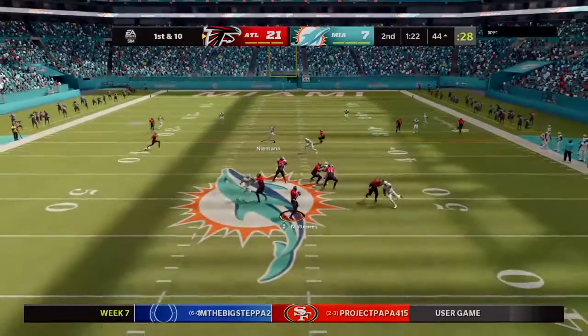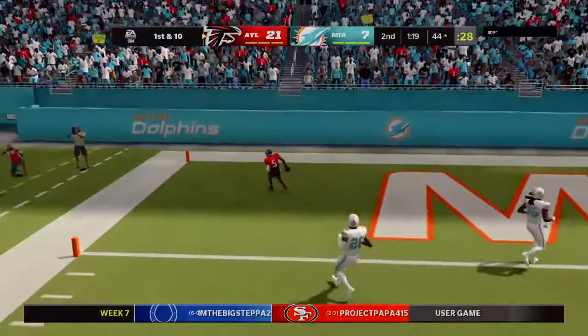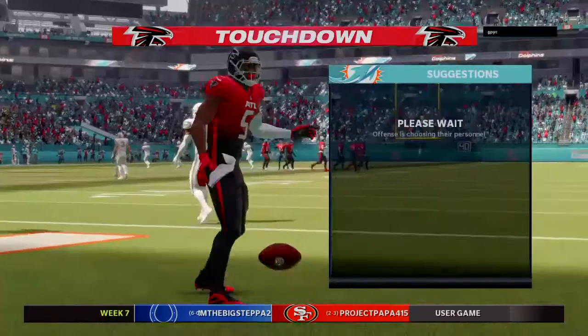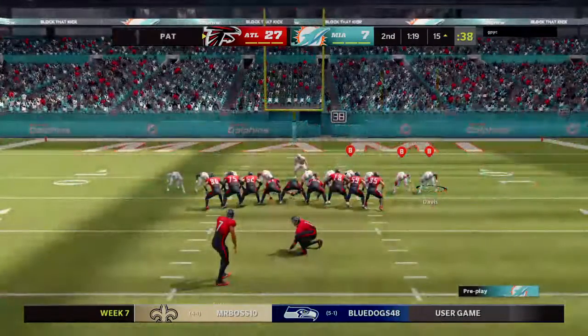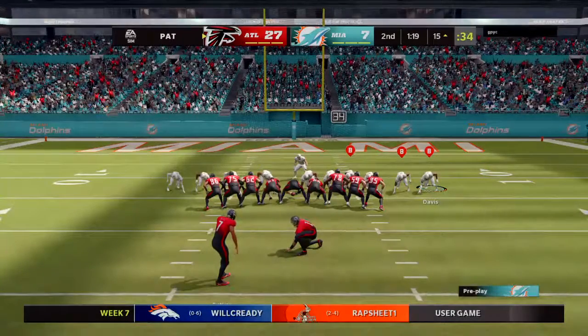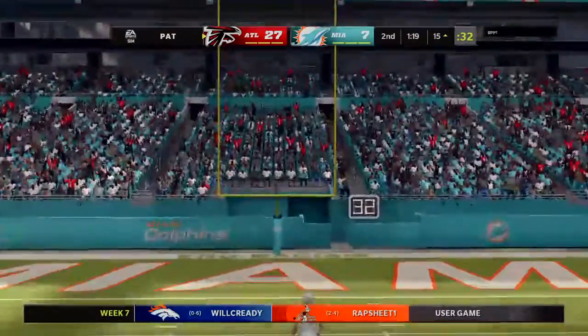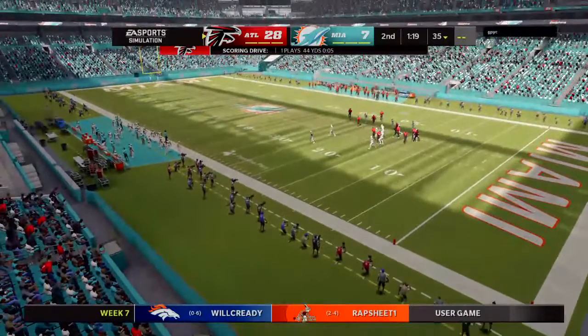So after the INT, here's Mahomes. He's going deep for Brown. And that is caught. Touchdown, Falcons. Marquise Brown, his 4th touchdown on the year. And the Falcons are able to strike quickly to add on to their lead. Extra point by Butker is on target. And the lead now to 3 touchdowns at 21.